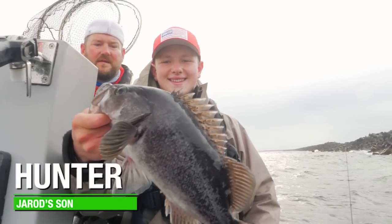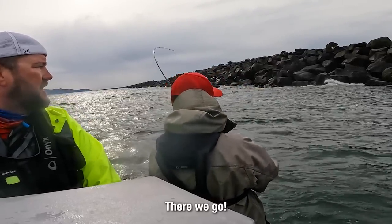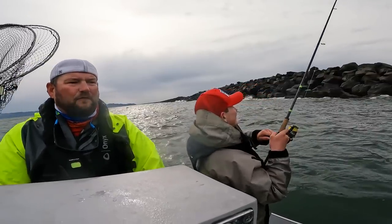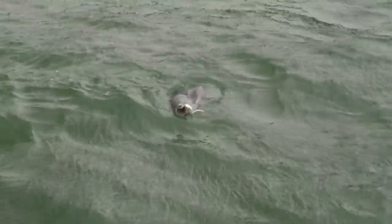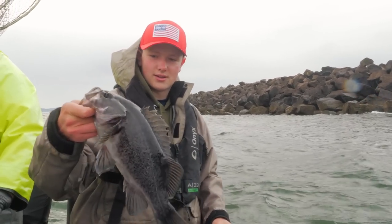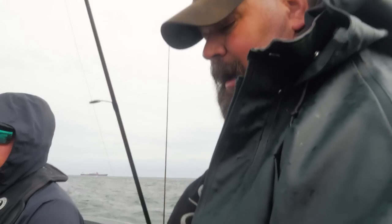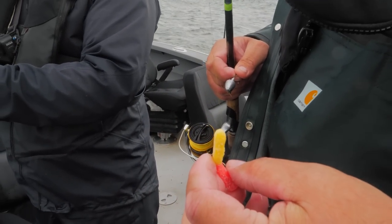Bucket right there behind you. Yeah, that's awesome. There we go. Double, got it. Hunter's on fire. He is El Fuego. El Fuego, the kid's on fire. I had faith in the shark. Got another one. Tacos. Yeah, I gotta switch it up. The Sharknado wasn't working that good for me.